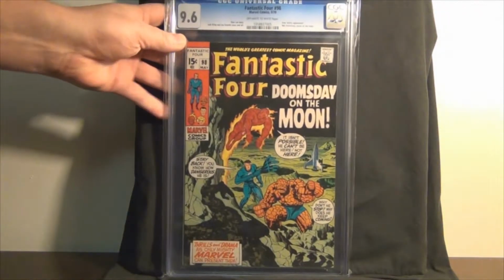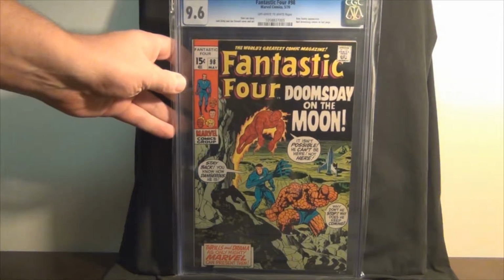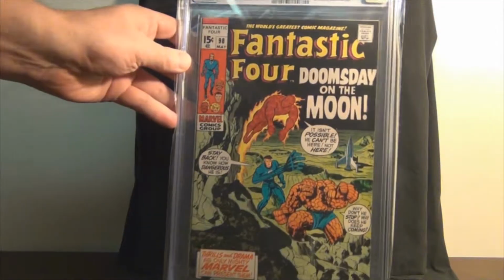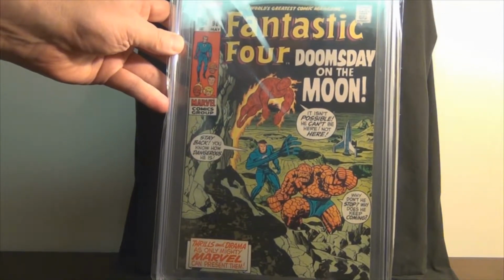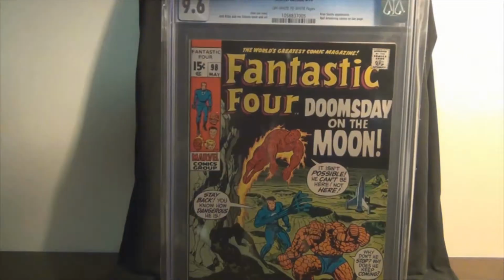Number 98, in a 9.6, off-white to white pages. Decent copy, a little bit off-center, a little bit aggravating in that regard, but a nice copy though. 9.6 will always work in this range.